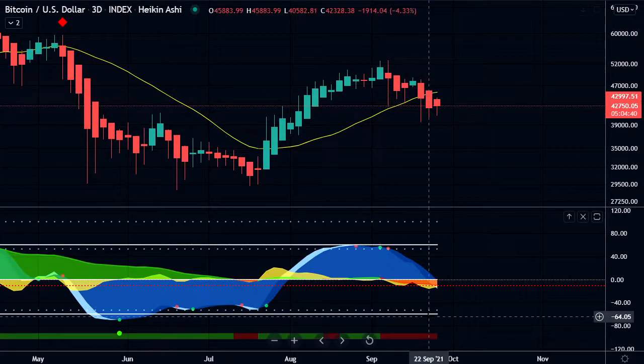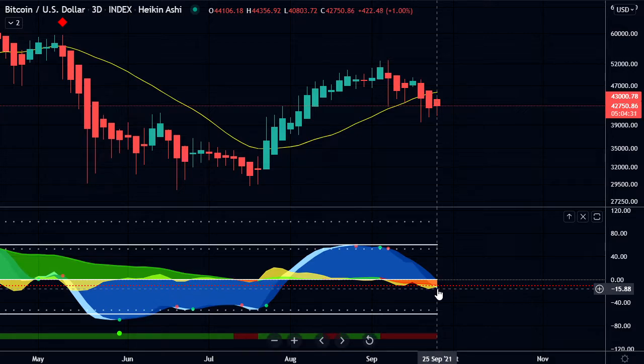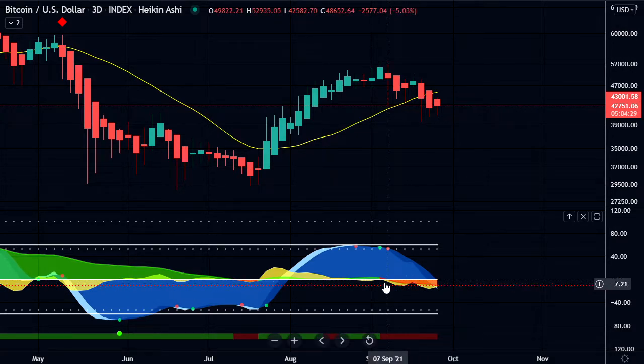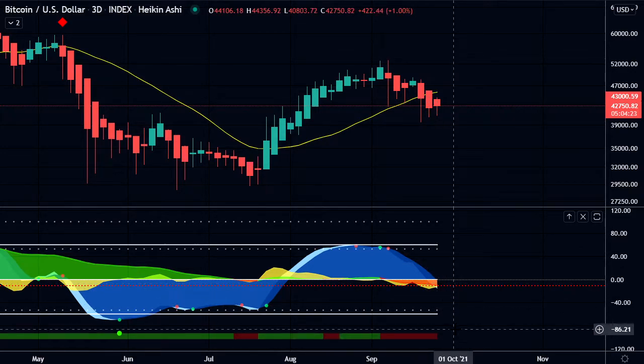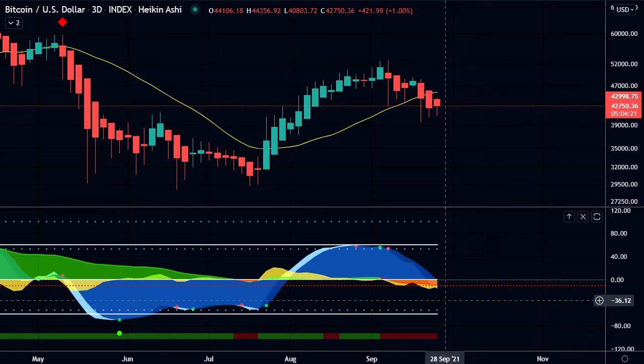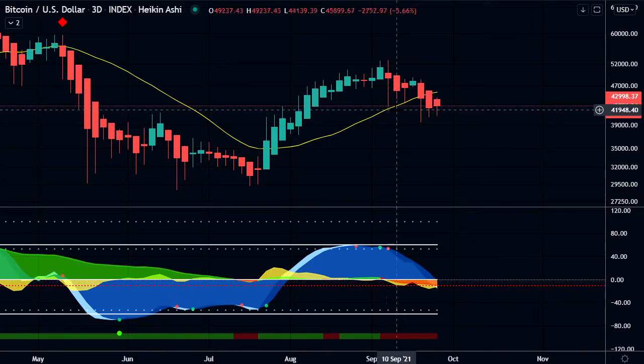We can see on the 3-day the blue wave has crossed the 0 line, and again we need to form a tight blue wave here with a green dot, and that would be quite a bullish sign. We do see the money flow dipping into the red though. But as I said, if we can get that daily green dot to give momentum to that 2-day green dot and then eventually the 3-day green dot, then that could possibly indicate a bottom.